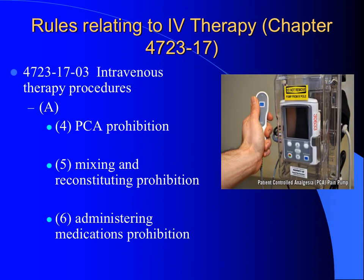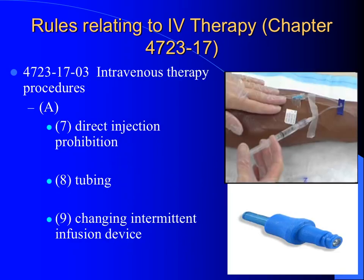There are also prohibitions on any mixing or reconstituting for IV therapy except for antibiotics. And finally, there is a prohibition on administering any medications via the IV route by the LPN except antibiotics. The LPN is also prohibited from injecting medications by a direct IV route, sometimes referred to as IV push. The LPN is allowed to administer a heparin or saline flush only.